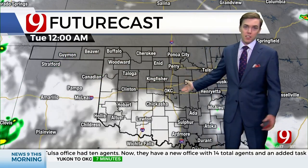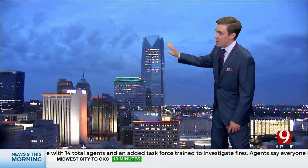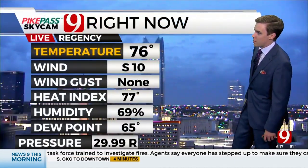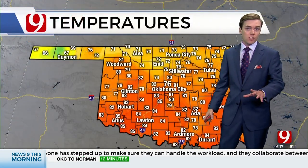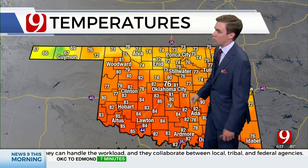Most of us looking dry, especially as we head into the overnight hours, dry and start to clear things out. We'll see a lot more sun tomorrow. Here's a nice scape over Oklahoma City this morning on our Regency camera. Some clouds up ahead on our Pike Pass Skycam network, and 76 the current temperature. With how much cloud cover we did have, we didn't cool off all that much. We're in the 70s and 80s in central Oklahoma, mid 80s into southwest Oklahoma.